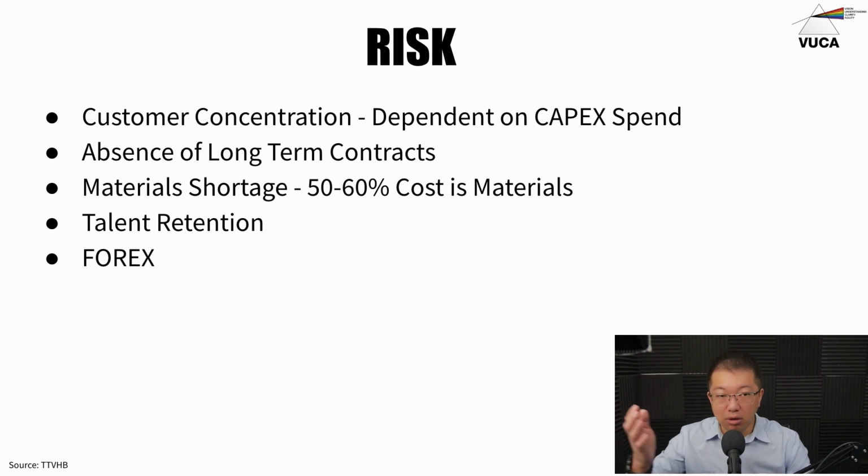So if you look all the way up the value chain or the food chain, if the foundries are not spending, therefore the OSATs won't be spending, and therefore the ATEs will not get a chunk of that spend. Very simple. Secondly, absence of long-term contracts, something that a lot of investors or analysts look for. Where's your recurring income? The nature of the ATE business is there's never such a thing as recurring income. Let's get that clear once and for all.